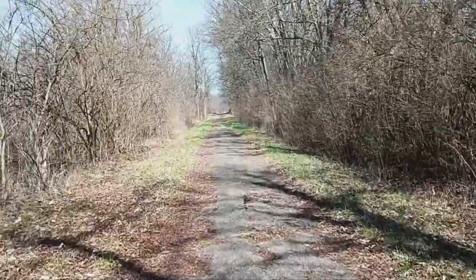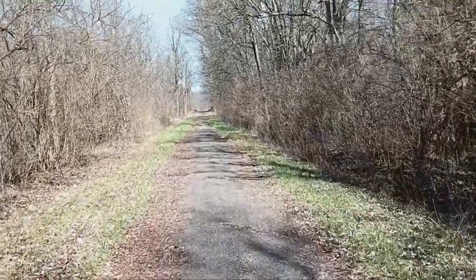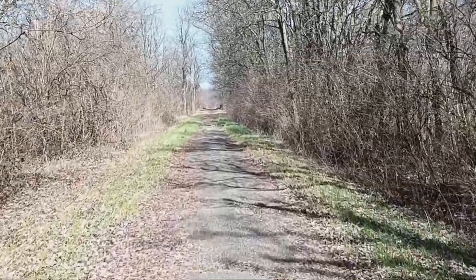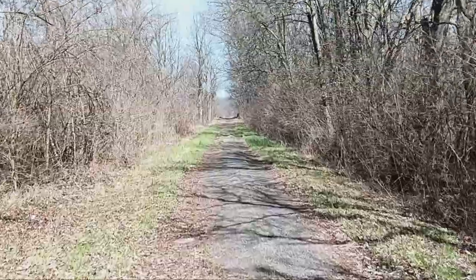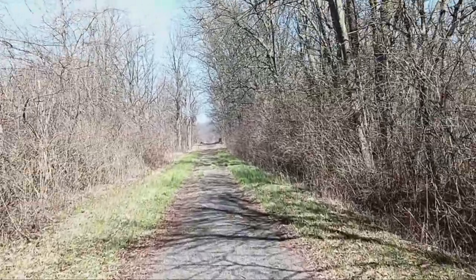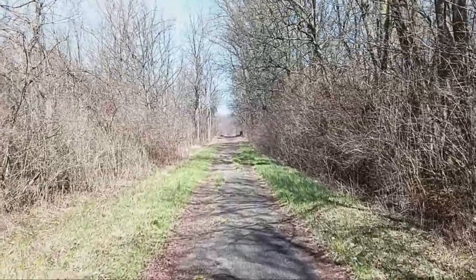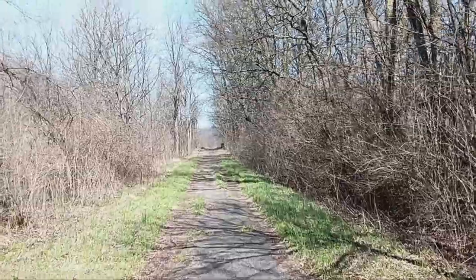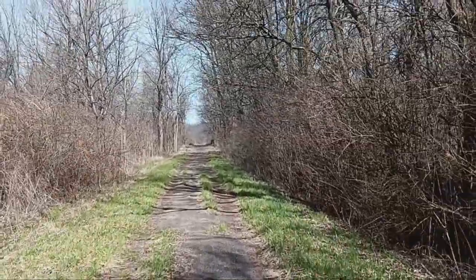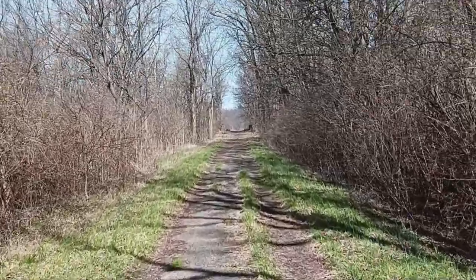This is Metro Park property, so you're not trespassing. They actually got a little parking lot up there where you can park. Probably fit maybe 8-10 cars. So you're allowed back here. It's not on the map as a trail, anything like that. It's just nice back here. If you want to do a hike where you don't see anybody, come back here and hike this.